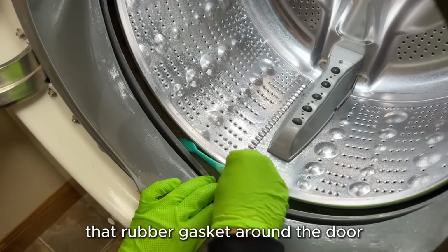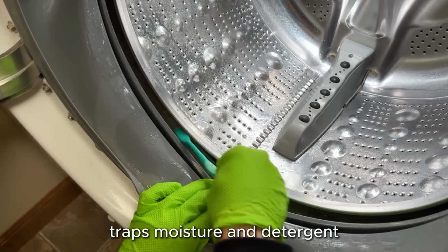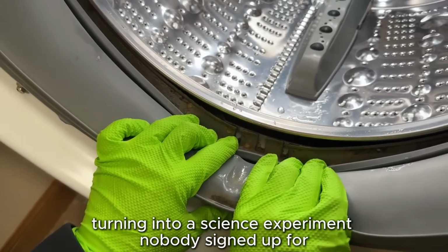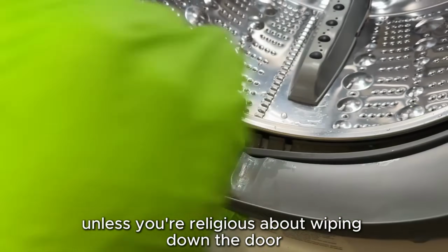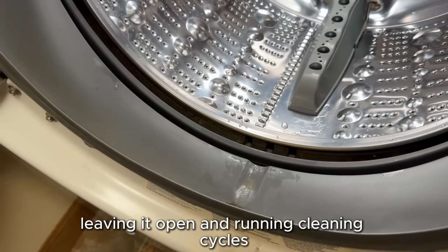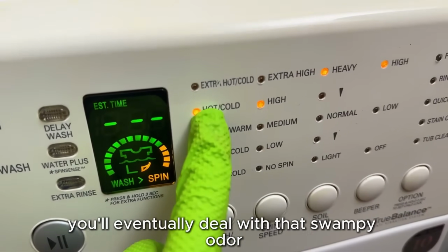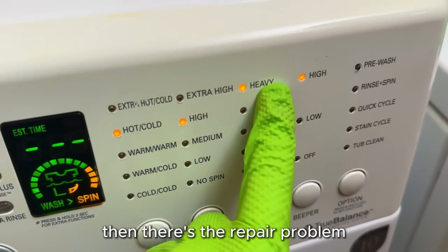That rubber gasket around the door traps moisture and detergent, turning into a science experiment nobody signed up for. Unless you're religious about wiping down the door, leaving it open, and running cleaning cycles, you'll eventually deal with that swampy odor. Then there's the repair problem.